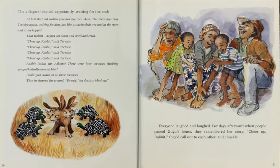"At last, that old rabbit finished the race. Aish! But there was that tortoise again, waiting for him, just like at the baobab tree, and at the river, and at the kopi. That rabbit, he just sat down and cried and cried. 'Cheer up, rabbit,' said tortoise." Rabbit looked up.